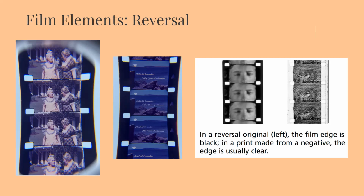When you see reversal film, it is likely that these are camera original films, meaning the piece of film that was recorded in the camera originally. They use a special photographic process where the film that was in the camera is developed to become a positive image, while normally we saw that film in the camera is a negative image. The special photographic process is the reason that you have the black edges. These are likely also to be very common in a memory lab setting because many home movies and amateur works were shot using reversal film stock.